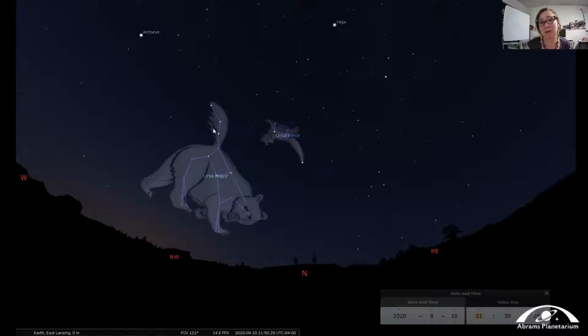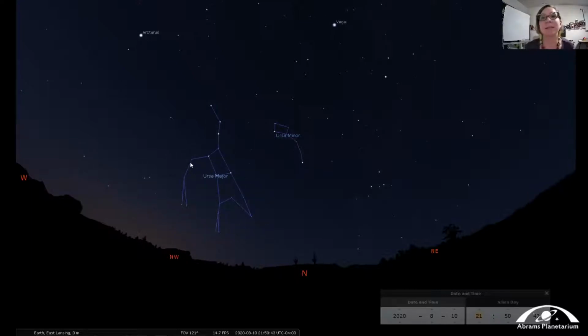Now, he didn't want her to be lonely, so he turned Arcus, her son, into a bear and did the same thing. So this is Callisto and Arcus up in our sky together with their very long tails. So that explains why space bears have long tails. Now, if we look at the Big Dipper and the Little Dipper in particular, these are very recognizable shapes.